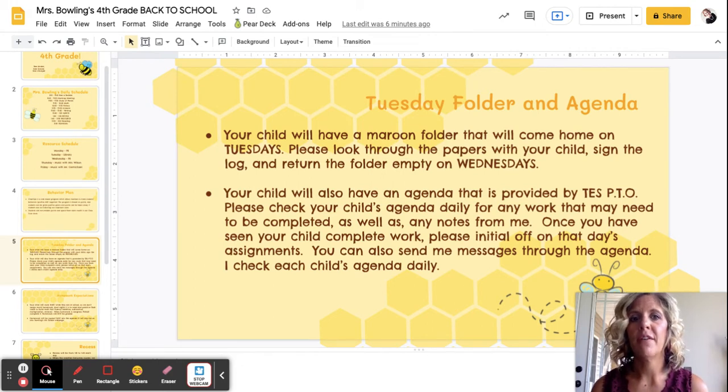Your child will also have an agenda that's being provided by our PTO. That'll come home daily. And what I ask you to do is just take a quick glance at that agenda, see that your kids have read. That's typically all I give them to do, and that they practice their multiplication facts each night. We need to have those fluently learned this year. And then just sign off that they did that.